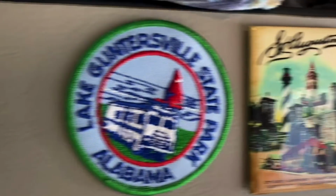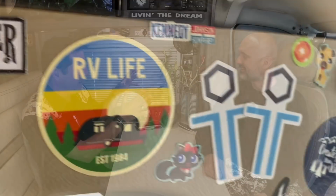So I just have little bits of stickers. And if I had a table I had to take down all the time, I wouldn't have these really cool memories here. So it's each to his own. But you know what? Let's go check out my kitchen real quick.